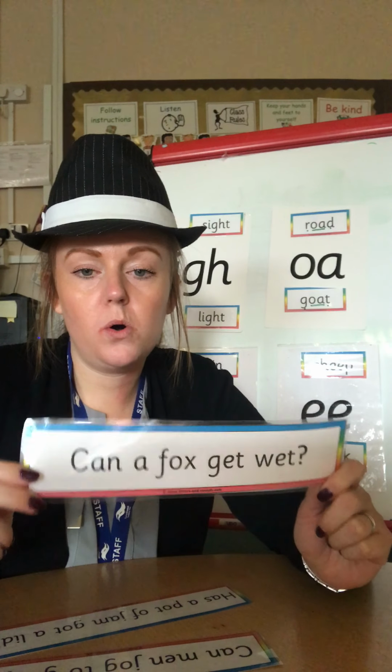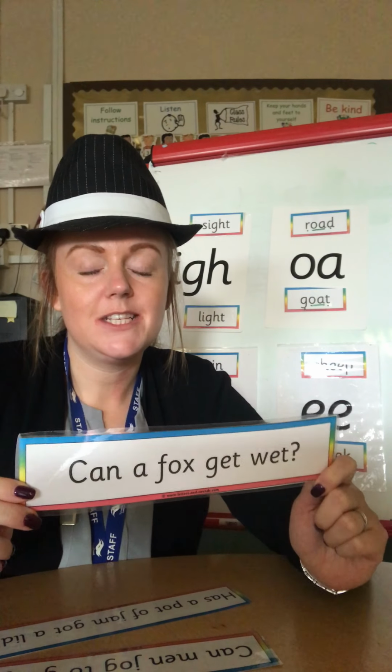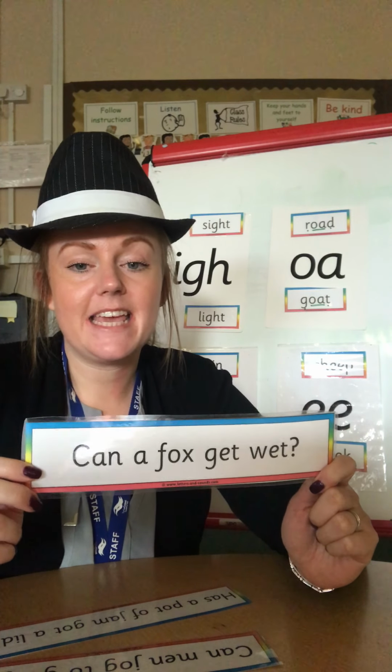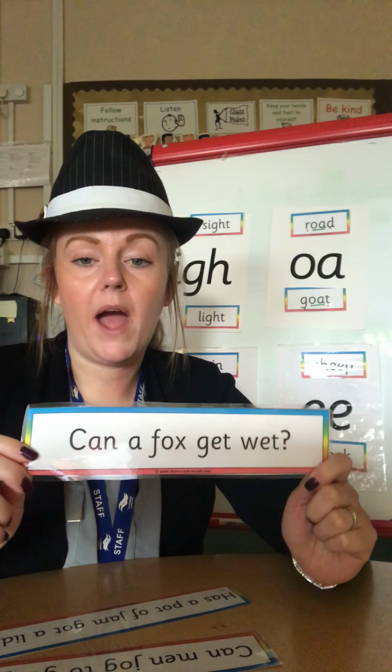It gets wet all the time in the rain. He lives outside, the fox, so he will get wet when it is raining. But he might bury himself. Couldn't get my word out there. He might bury himself somewhere and make a nice little den to keep dry. But a fox can certainly get wet.